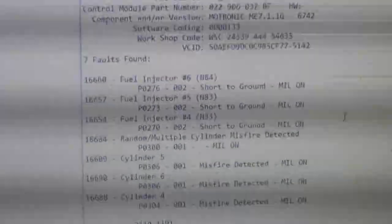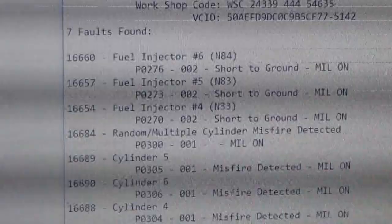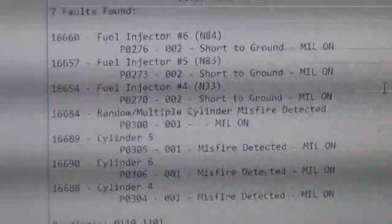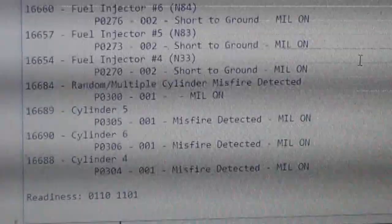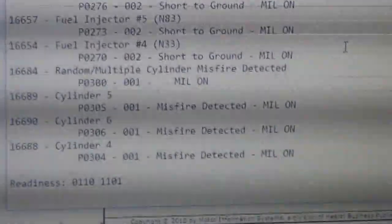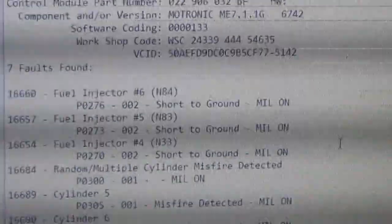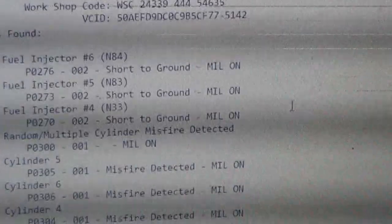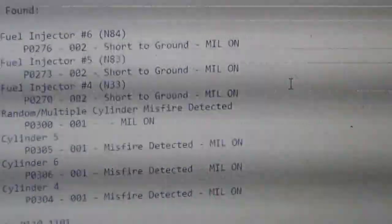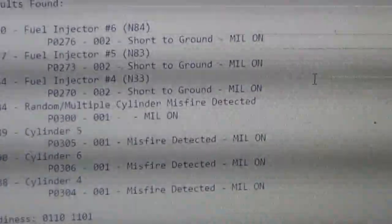Okay, I did a quick scan of the engine computer. I did not scan all the computers. And you can see there are trouble codes for fuel injectors and random misfires on cylinders 4, 5, and 6. If I remember correctly, 4, 5, and 6 are on one bank. I wonder if the fuel injectors for 4, 5, and 6 are powered from one area, like one fuse maybe. Obviously if the injectors aren't getting power, it will cause misfires on those cylinders.